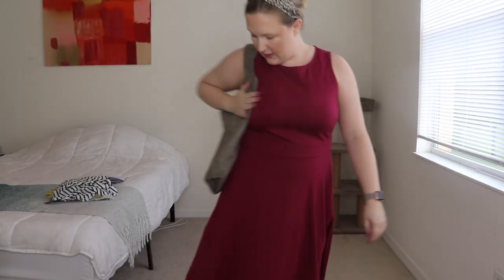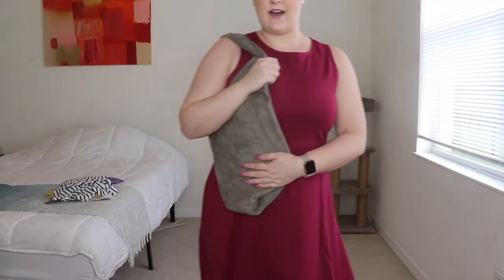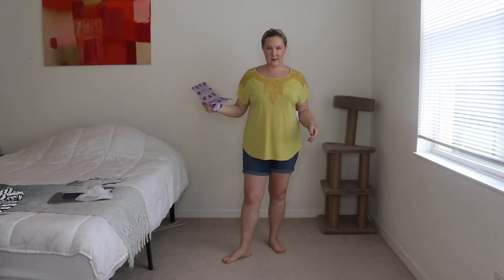So yeah, I don't think I'd pair this bag with this dress specifically, but this is really easy, like a grab and go purse. It's super cute, soft, so yep. Okay, now I'm gonna go change. All right, so here is the next outfit.